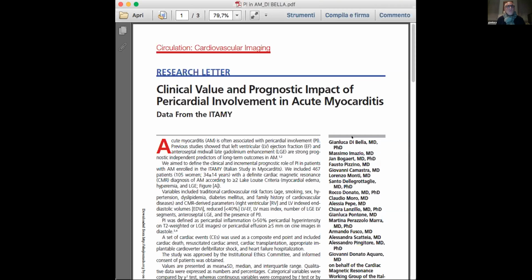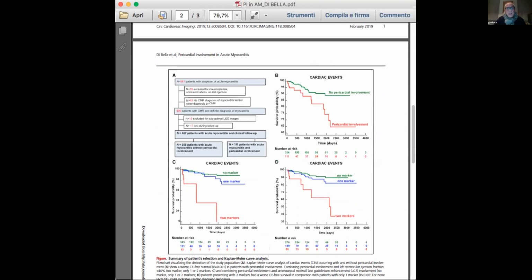And we followed these patients for up to 5 years, with a median period of 2 to 3 years, and observed that patients with pericardial involvement have a greater number of composite events, in particular cardiac death, appropriate ICD activity, and heart failure hospitalization. This can also be observed in the Kaplan-Meier curves, in panel B of the figure: patients with pericardial involvement, the red line, had the worst outcome with respect to patients without pericardial involvement.